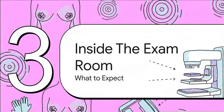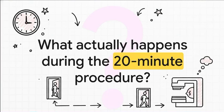All right, now for the part I know many of you are curious about. What actually happens once you're in the exam room? Let's walk right through it. The whole thing is surprisingly quick. We're talking about 20 minutes, more or less, from start to finish. So let's break down exactly what to expect in that short amount of time.